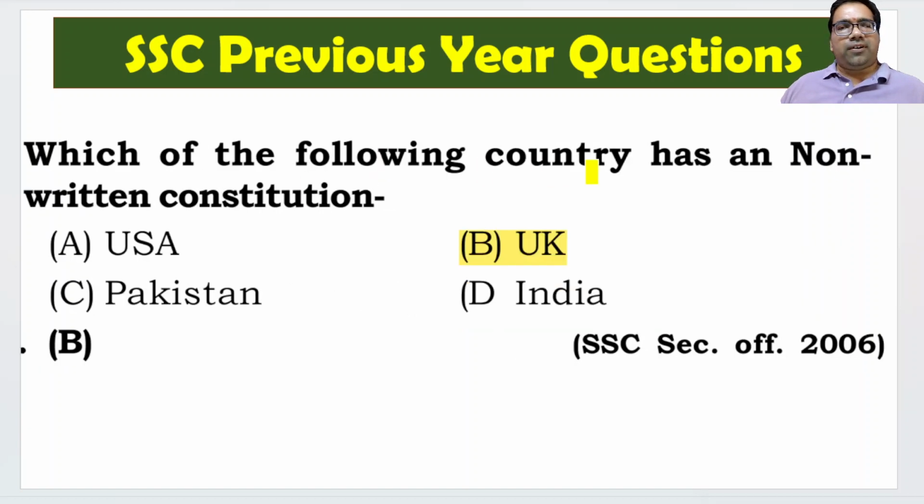Next, which of the following countries has a non-written constitution? Some countries have a non-written constitution. UK is one of them. For example, New Zealand and Israel also have non-written constitutions. What does that mean? That means there is no single document where all the laws are written. In India, USA, everywhere, all the laws are written. There is a proper constitution, but in these places, there is no consolidated place.